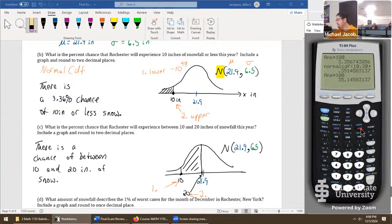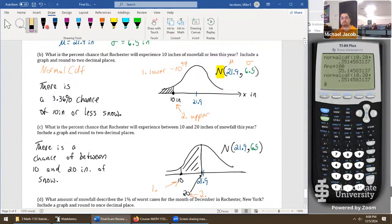Gotcha. So let me hit second, bars down to normal CDF. Oh, and I did have the 10 and 20 inches. That's weird. I was pointing to the wrong thing, but it looks like I did put the right values in. But then I had the upper as new, and then I had new as well, so that's what. Oh, I gotcha. So yeah, this one should be a 35.15% chance. Yeah, sorry for that weird confusion right there.